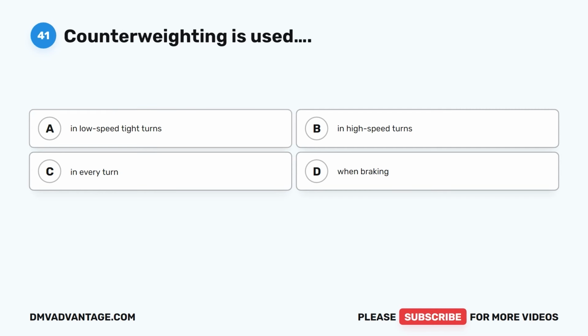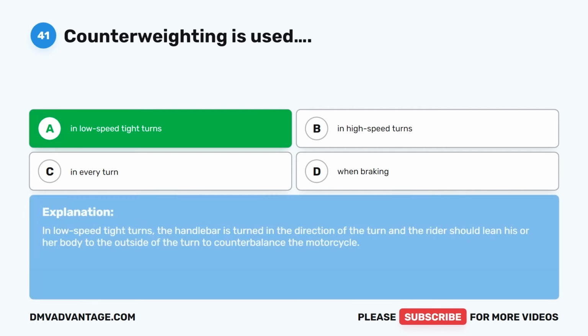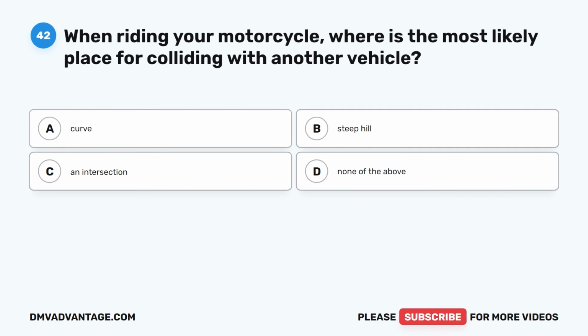Question 41. Counterweighting is used A. In low-speed tight turns. B. In high-speed turns. C. In every turn. D. When braking. The correct answer is A, in low-speed tight turns. In low-speed tight turns, the handlebar is turned in the direction of the turn, and the rider should lean his or her body to the outside of the turn to counterbalance the motorcycle.